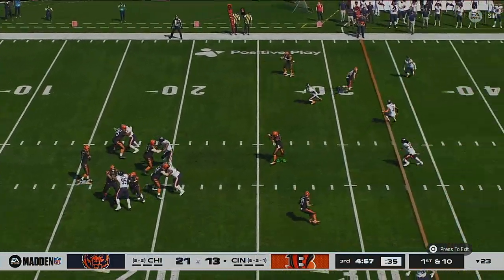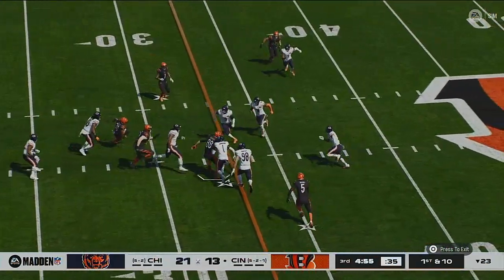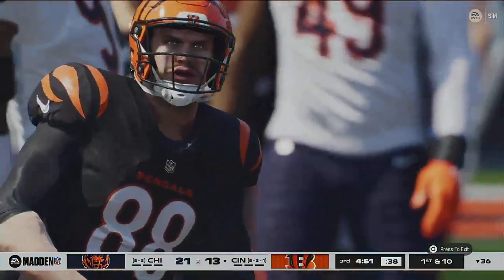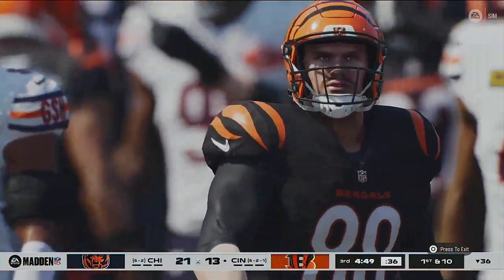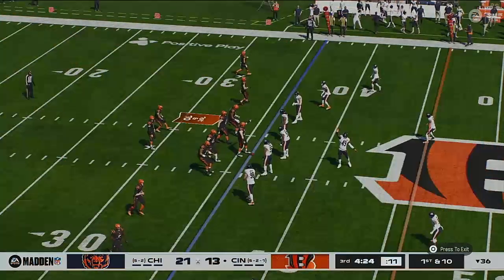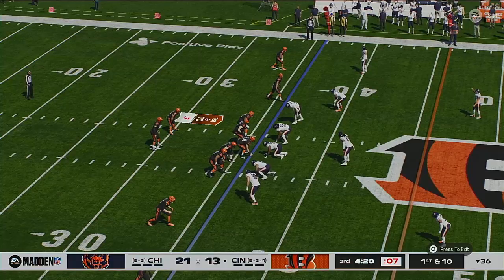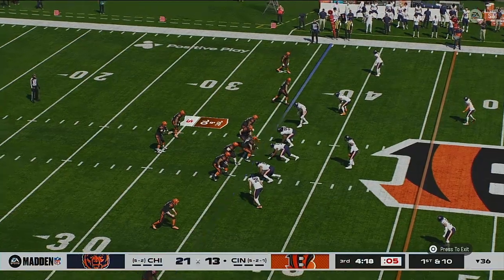A first down throw for Burrow. Short one into the hands of Gesicki, and they're going to mark him down up past the 35. 15 yards on the play. First and 10 now from the 36.